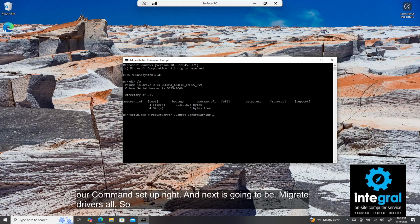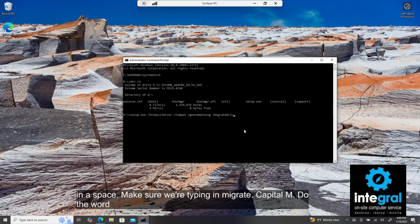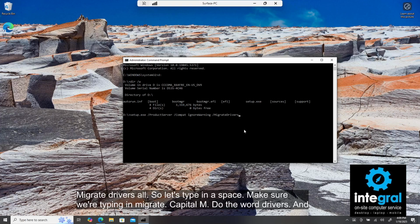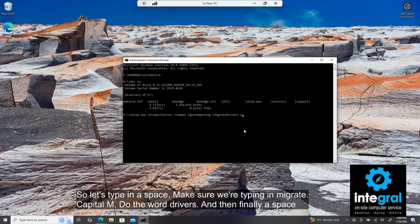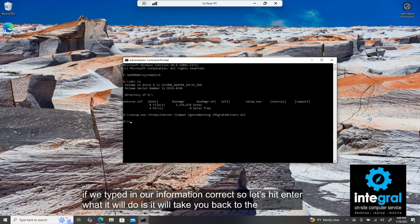So let's type in a space. Make sure we're typing in migrate, capital M, then the word drivers, and then finally a space and then all, capital A. Once we have this command in, we're going to hit enter to see if we typed in our information correctly. So let's hit enter. What it will do is take you back to the D: prompt.